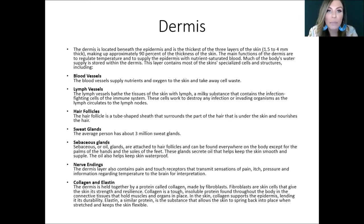Okay, so regulate body temperature and supply the epidermis with nutrient-saturated blood. Because remember, really the only active layer within the epidermis is the very bottom. So why and how can it be so active? It's because it's right there where the blood supply is, because it's connected to the papillary dermis. Much of the body's water supply is stored within the dermis. So that's why it's important for those dead skin cells on the epidermis to keep it in. We want to keep it in the dermis.